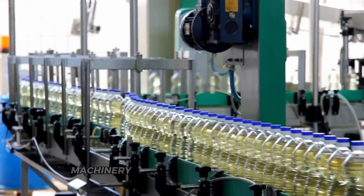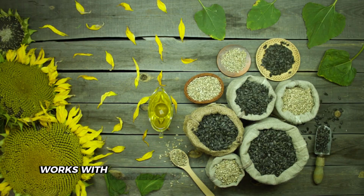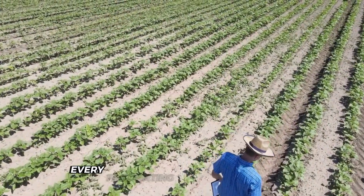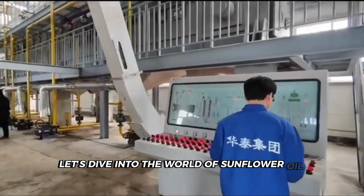The precision machinery that transforms these tiny seeds into golden liquid works with mesmerizing accuracy and efficiency. And you're about to witness every fascinating step of this journey. Let's dive into the world of sunflower oil production.